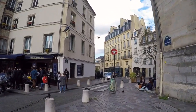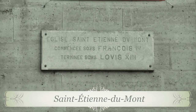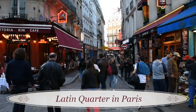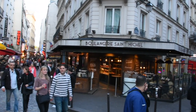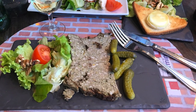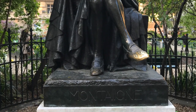We head deeper into the quarter, a 2,000-plus-year-old diverse neighborhood and home to countless academic institutions. The quarter is mostly populated by youth, and where there are young students, there are bistros and inexpensive bars and restaurants. We found a great cafe to grab a snack with all my favorites: pâté, brie, salad, and wine. We passed Montaigne's sculpture and gave his foot a little rub for good luck.